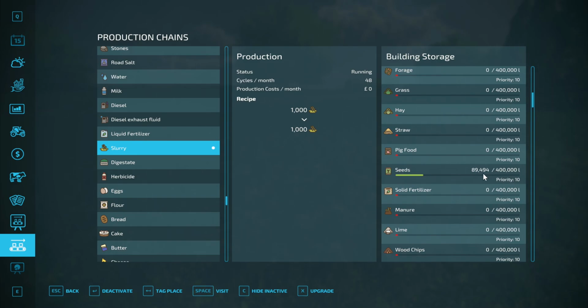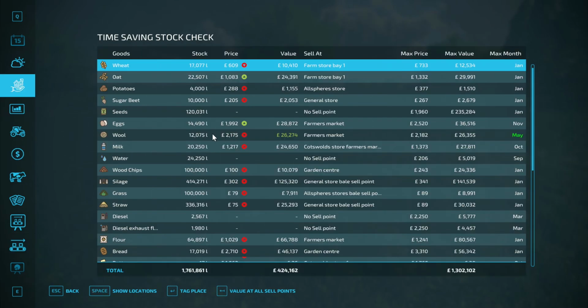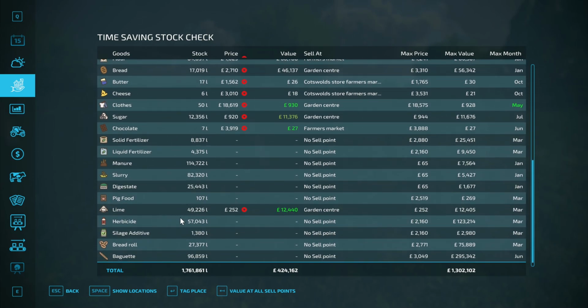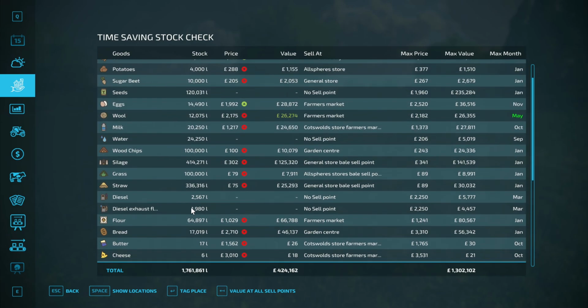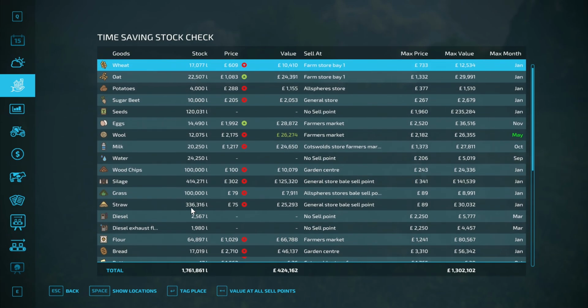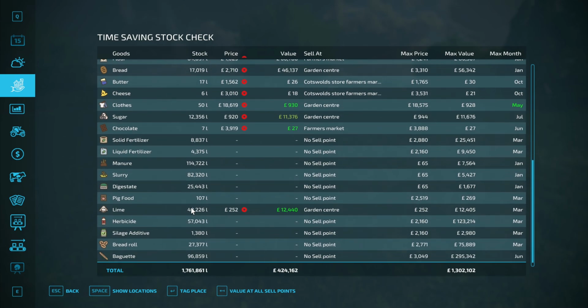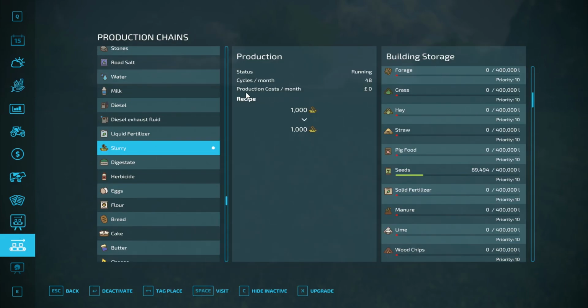We need to stick those in the proper silo or out of a production, because they don't show as income. You won't see it in the production, and that's what threw me, because I'd got it inside a production. I like to look at this as a reminder, but that only works if you've got them visible somewhere, not in a production. So I thought I'd got some. I'm sure I've not sold them, but I couldn't see them in there.